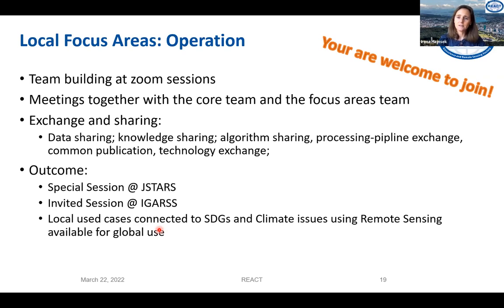And the sharing is here mainly focused on data sharing, on knowledge sharing, on algorithm sharing, but also to exchange on processing pipelines, to produce common publications, and to have an exchange also on technology. So that's the main driving force of all these different regions, a common sense to work together. As outcomes, we could think that we could have a common special session at JSTARS, or we could have an invited session at our international conference.